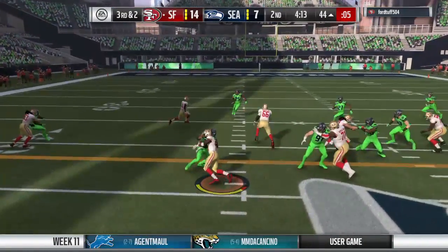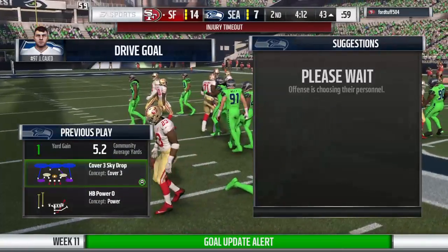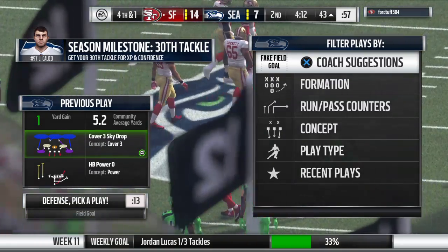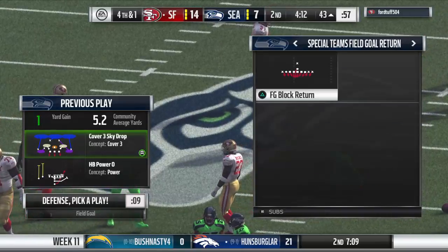They'll give it to him right up the gut. And he's going to be met at about the 43. Now we're going to get a timeout here as it looks like there's a Seahawk injured on the play. While the training staff works on him, we'll step aside and be right back.